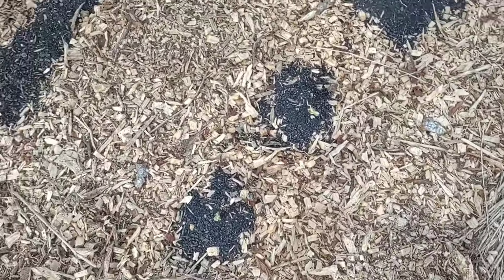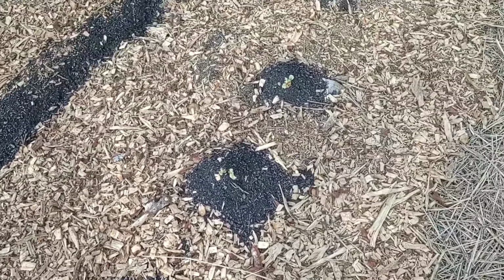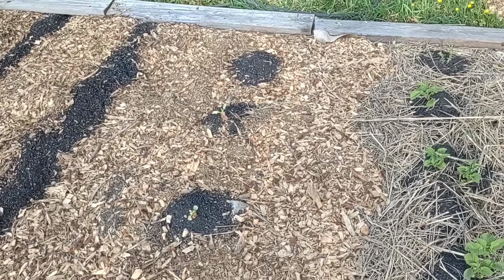So over here I have some melon starts that I was just doing an experiment on in the house. The seeds were kind of old, so I was going to see if they were going to grow. I left them in too long in the little containers.